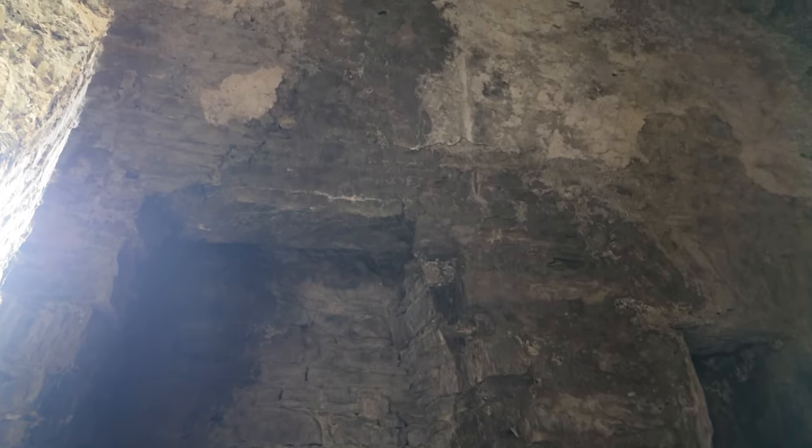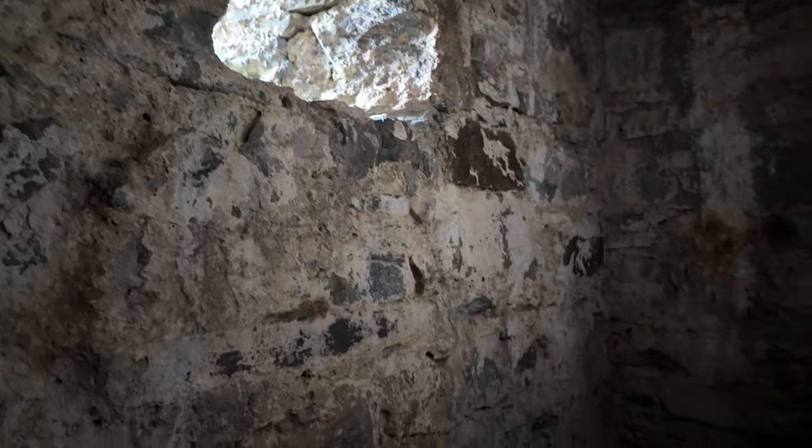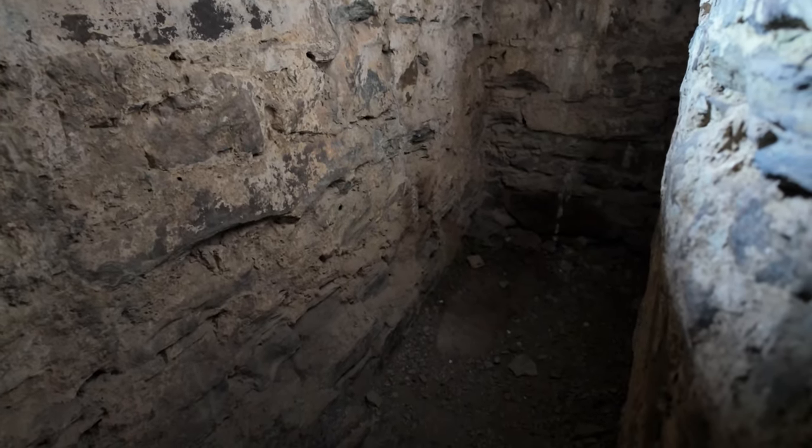The location of Kidwelly was no accident. Perched on a ridge overlooking the Gwendraeth estuary, it commanded views of the surrounding landscape, making it an ideal spot to monitor and control movements in and out of the region. This early wooden fortress was a symbol of Norman power in a land that was fiercely contested by the native Welsh.